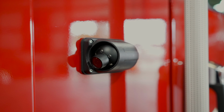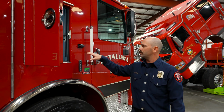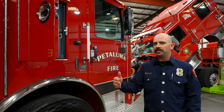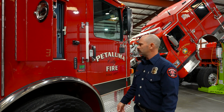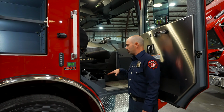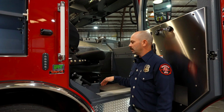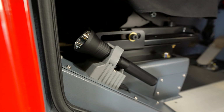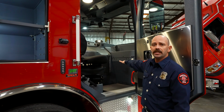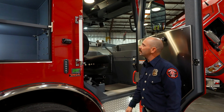And then these are kind of a neat little feature. These are cameras, so while you're driving down the road, you have those on your heads-up display screen that can monitor your blind side as well as the complete backside as well. Captain's seat, same thing, Valor, except for this one's going to be air ride seat as well. And then we have the captain's charger for a flashlight. We'll have all the tablet and MDC and whatnot up top here on the dash.